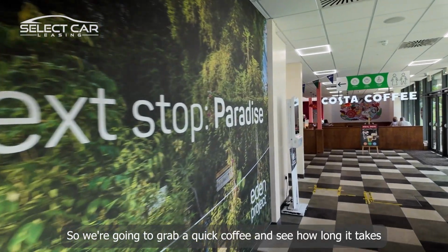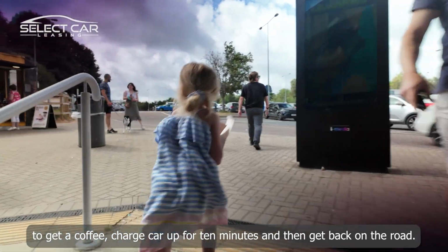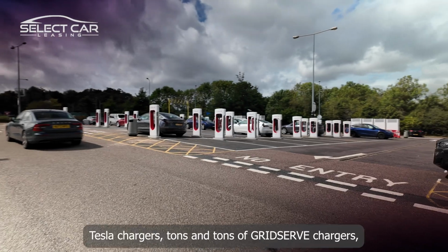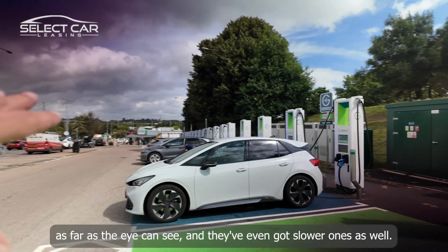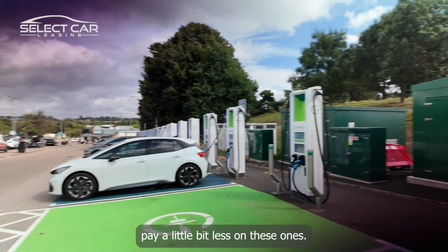So we're going to grab a quick coffee and see how long it takes to get a coffee, charge the car up for 10 minutes and then get back on the road. Look at all these chargers. Tesla chargers, tons and tons of Grid Serve chargers, as far as the eye can see. And they've even got slower ones as well. So if you don't want to pay top dollar for fast charging, pay a little bit less on these ones.